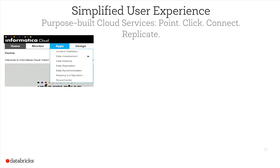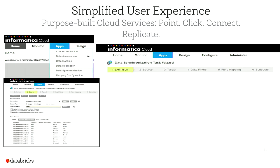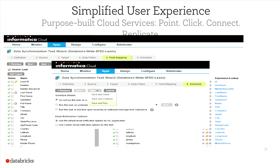How does that work? Very simply, you go into the Informatica Cloud, you go into the apps, you select the data synchronization part of that, and there is a wizard that does that, where you define the source, the target, that's us, the filters, the mapping, and when you want this to run, immediately, or if you're scheduling that. You define your source, in the example I'm going to show today, Salesforce. And then you define the target, which is our own environment. And you define within that what mapping you want into the fields and how you want this to appear there and when you want this to run. And that's as simple as that.